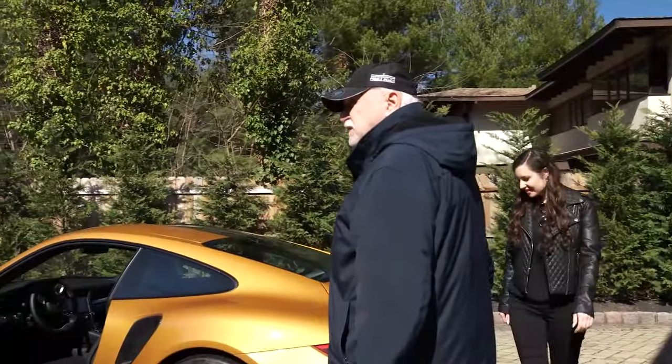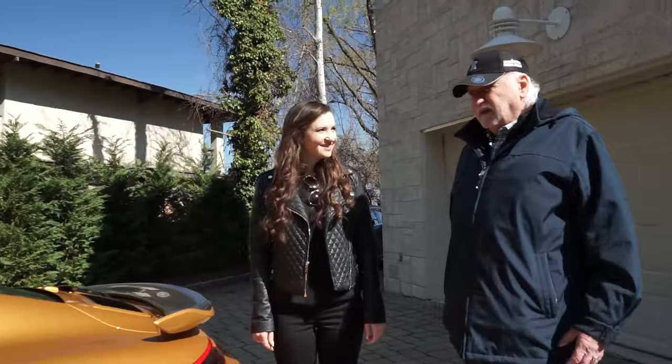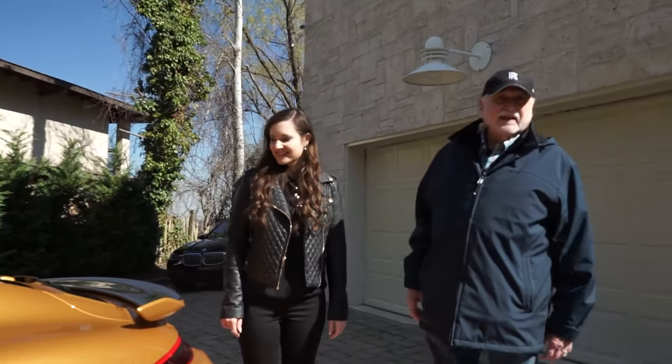I mean, Porsche has made some incredible looking cars and I've been fortunate enough to own lots of them, but this one takes the cake. This is absolutely gorgeous.